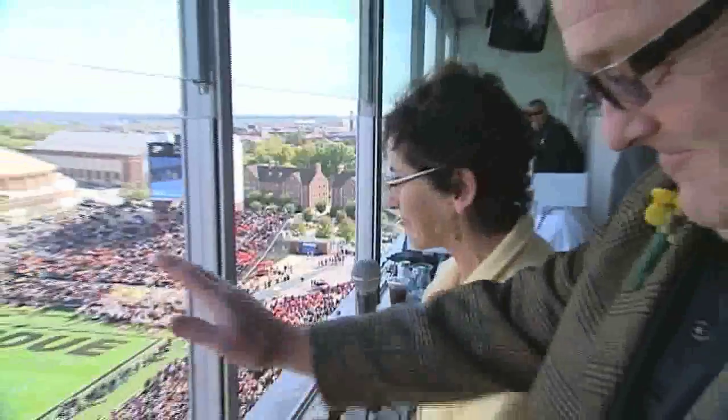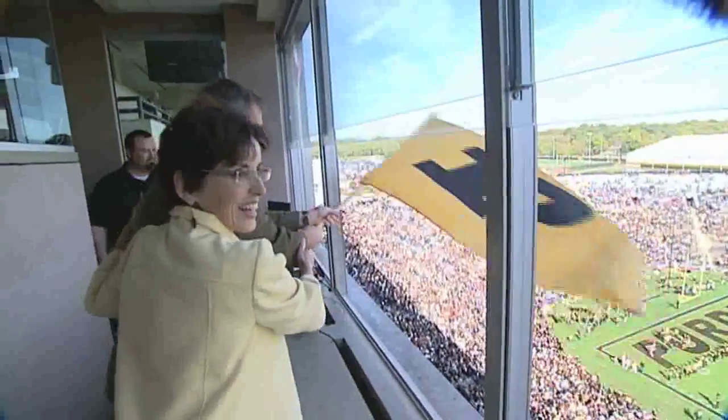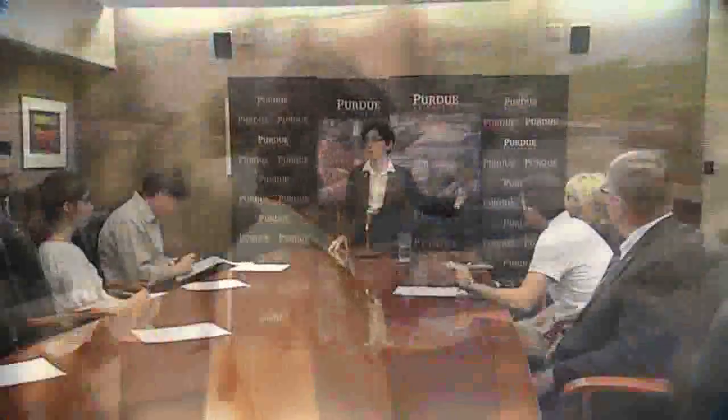The tradition of introducing the song Shout just prior to the fourth quarter was handled at homecoming by President Cordova and her husband Chris. It gives me pleasure to announce. This was Dr. Cordova's final homecoming as president. She announced in July that this would be her last year as head of Purdue.